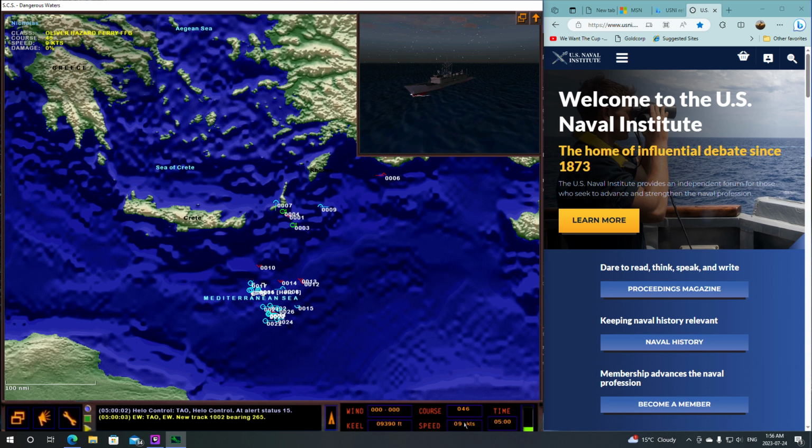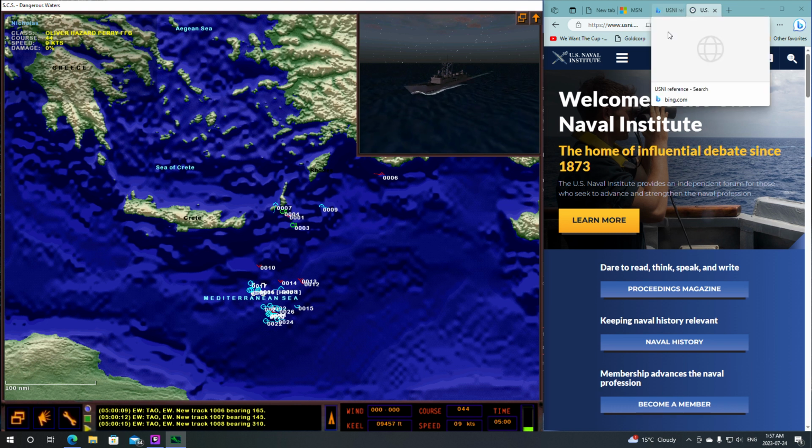Control at alert new status track 1002, bearing 265. TAO EW. New track 1003, bearing 265. TAO EW. New track 1004, bearing 085. TAO EW. New track 1005, bearing 160. TAO EW. New track 1006, bearing 165. TAO EW. New track 1007, bearing 145.